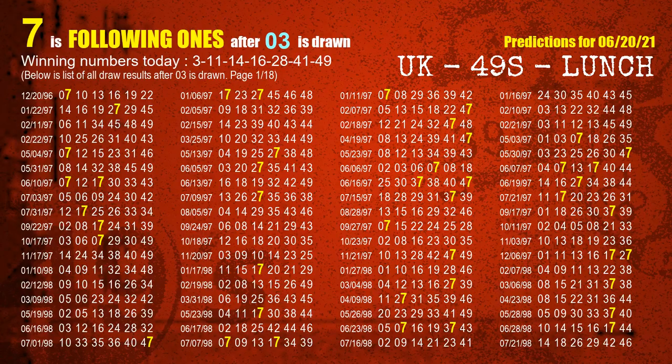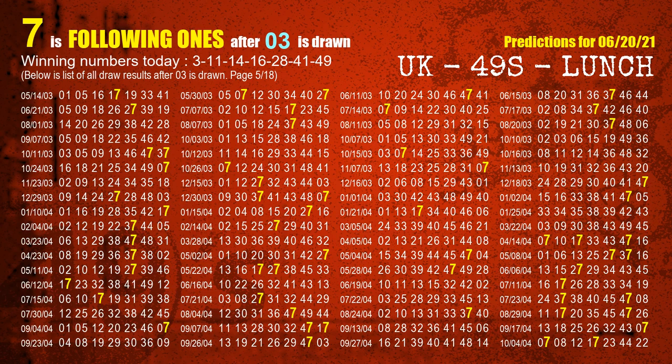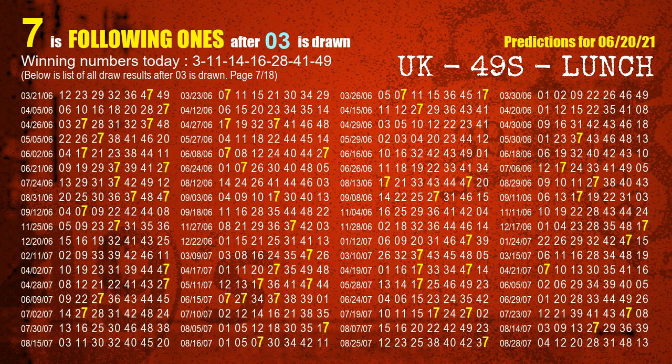First, we'll find out the following ones through today's result. Following numbers refer to those numbers being picked on the next draw after this one, and following ones are units digit of those following numbers. The first winning number is 03. We list all draw results which are after a draw with 03 as a winning number. The most frequently following units digit is 7, when 03 is the winning number in last draw. We already highlight the units digit 7 in yellow for you.